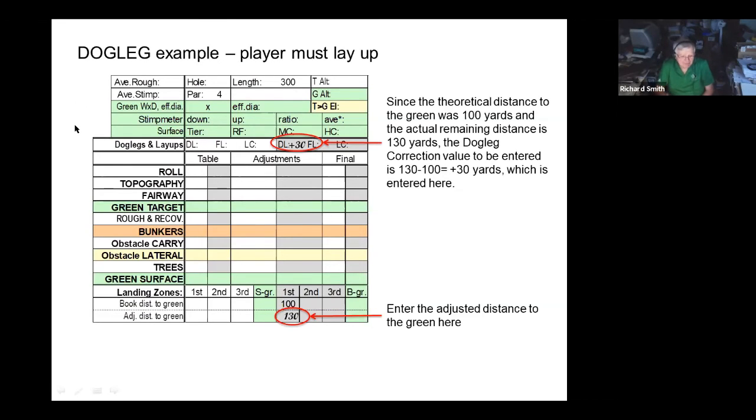That's the thing to remember in figuring out all of these dog legs. The theoretical, the book stuff, is what would happen if the hole were straight and flat and there were no features to interfere. The adjusted is what we'd have to do either to cut the corner or to hit a shorter tee shot so as not to run out of fairway.